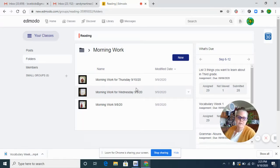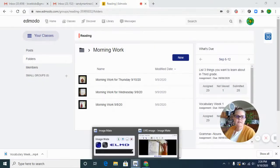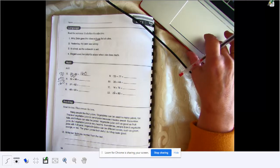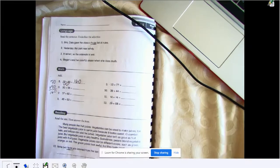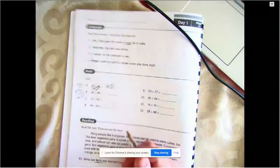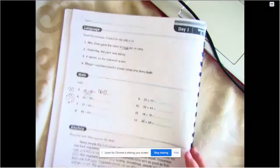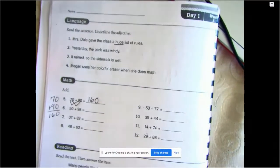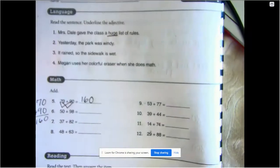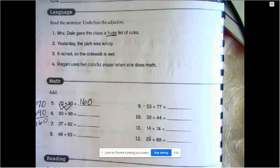Let's go ahead and correct our morning work and then get ready to do our Friday morning work page. Let's go to our document camera. Scoot this over a little bit. Okay, so we are on page 16. This was our page for yesterday, for Thursday.